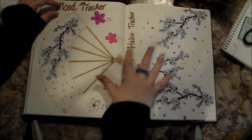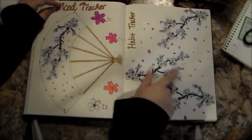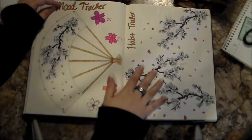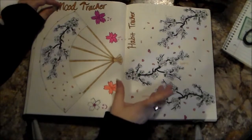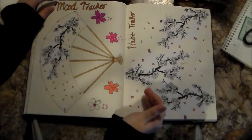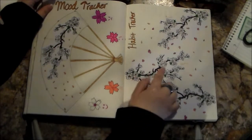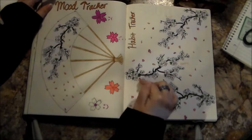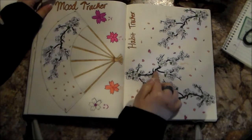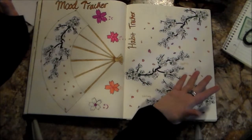I drew all of the petals you see everywhere, but even the habit tracker is just this cutout done multiple times for each one. And while I feel bad about not hand drawing this stuff, at the same time I just did not have the time. If it makes you guys feel any better, I did have to color in the branch, color in the leaves, and then I had to outline this in black pen while I was numbering everything because you just couldn't see it very well if I didn't.